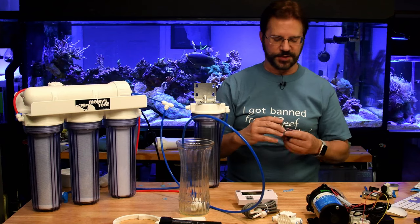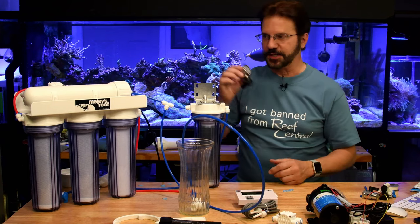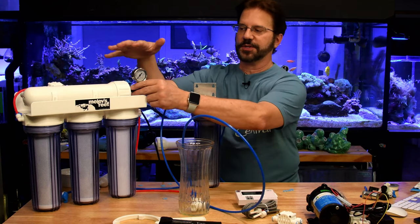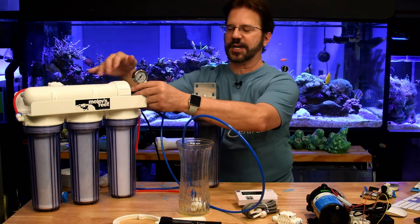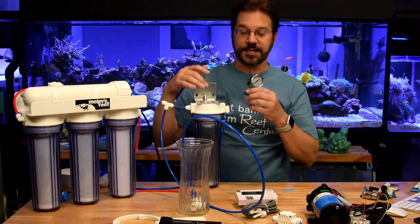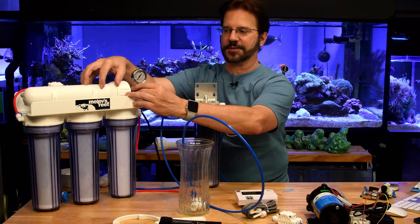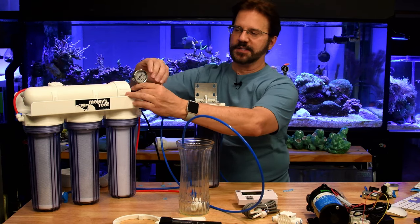I'm just holding this up for the video. And it would install right there. And so you would see the pressure of the membrane. We're not trying to see the pressure of the whole system. And we definitely want the pressure of the DI. We want the pressure that's inside the membrane housing. So the water's going in, the needle will move.